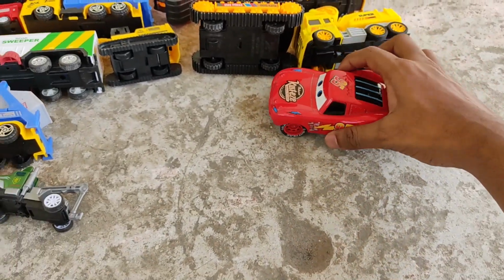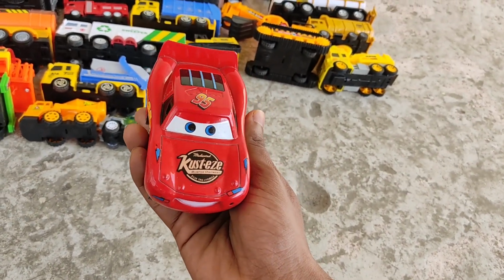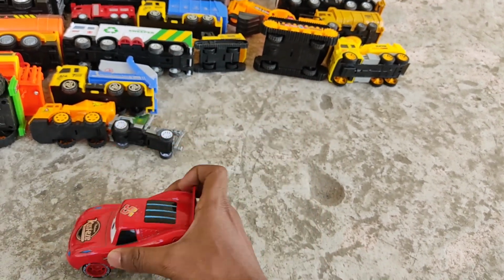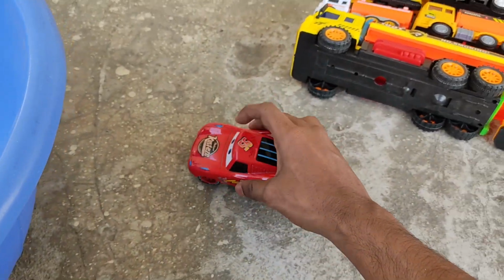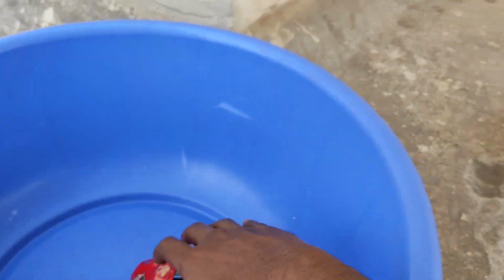Whoa! Red McQueen. No one but our favorite Red McQueen. Whoa! Power metal, powerful racing car. Look at the speed. Whee! It's in the bag.